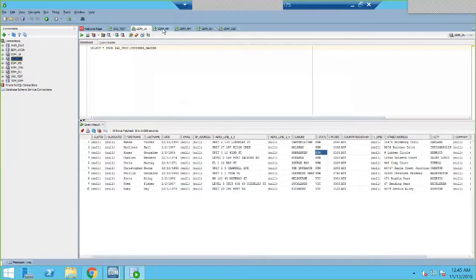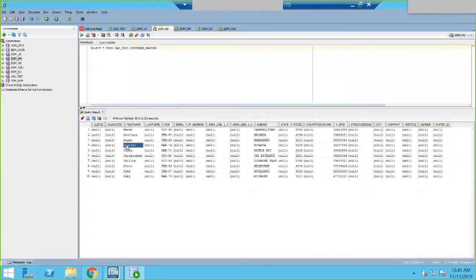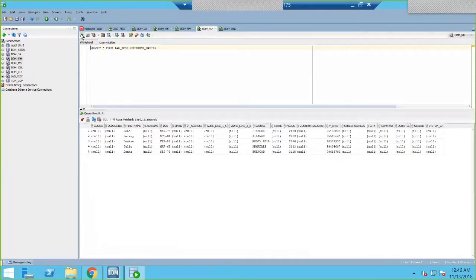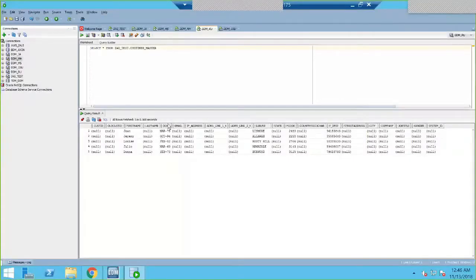Similarly, if I switch into the role of Mary Smith and run this, what I see is Mary just sees the first name. She does see a masked value of the date of birth, which is limited only to the month and the year. She does not see the actual date. Even within the address information, she just sees the suburb, the PIN code, and the policy number, and the rest of the information is not visible, right? Similarly, the restricted user who has access just to the RACV system is also completely controlled based on the user credentials. This user has the same visibility as Mary, but it's restricted only to the RACV system, right?